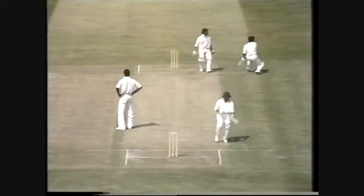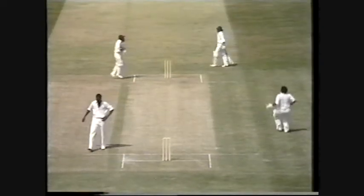There's some wild throwing going on now. It's Wasim Raja's 50. West Indies looking ragged in the field. They're panicking a little bit under pressure. And Wasim Raja has reached his half-century in 63 minutes, including 6 boundaries.